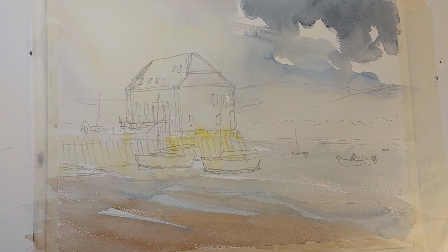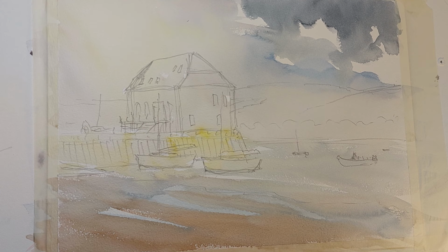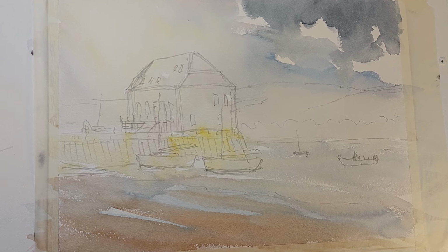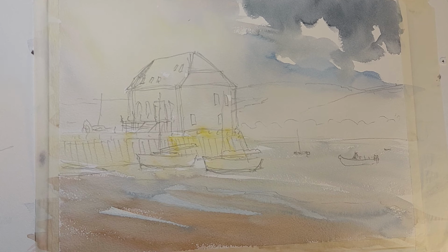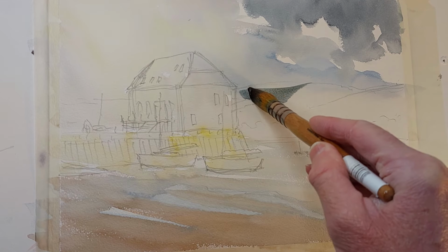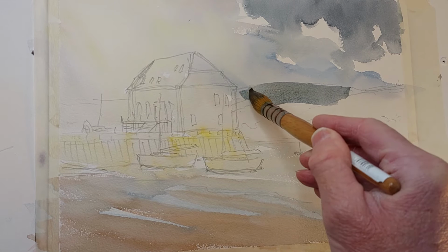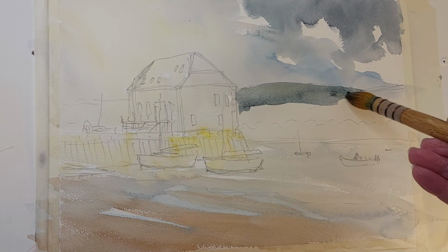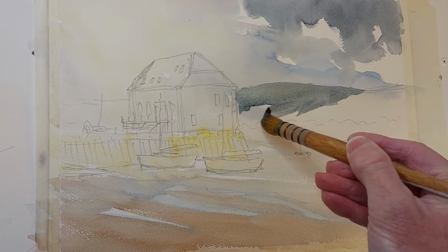Now that's pretty much dry, so now I can actually start putting the background in, and I'm going to use the Payne's grey again, and I'm going to put a little bit of ultramarine with that. So it's Payne's grey, ultramarine this time with raw sienna. Could use burnt yellow ochre if you wish, but I'm going in with the raw sienna. And I'm going to paint in distant land like that, fairly dark, not too light in this case, because that's the sort of day it was really.